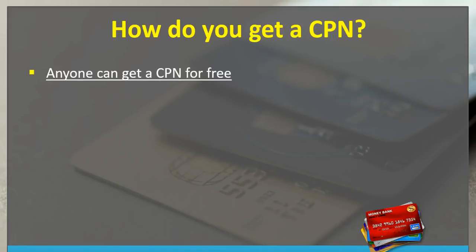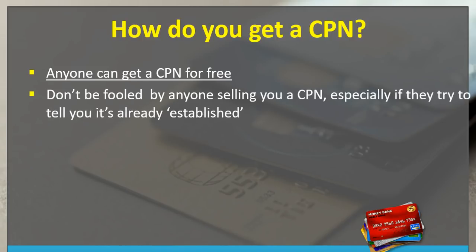Anyone can get a CPN for free. Don't be fooled by anyone selling you a CPN, especially if they try to tell you it's already established.